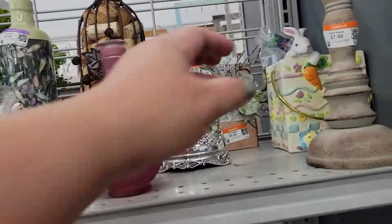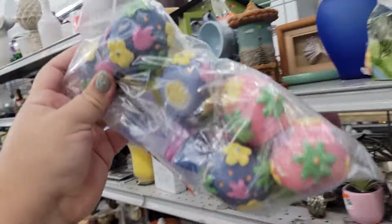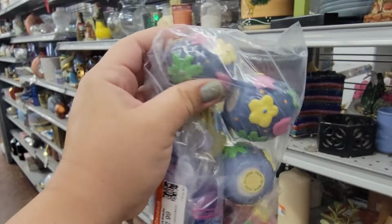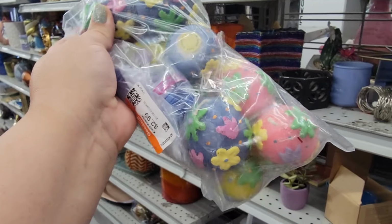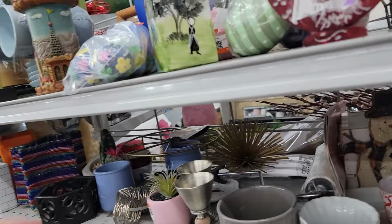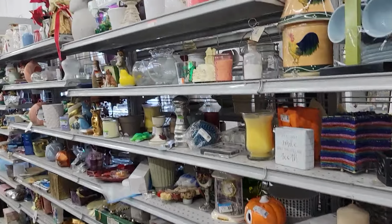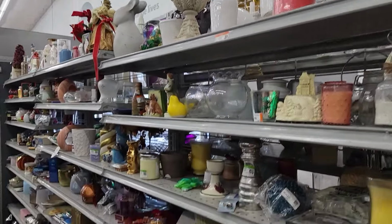And then back here in the corner, I found myself more candles. I thought they were shakers. Nope, more candles. And then one more thing to check on the way out is that little pile of little bags of toys that were 49 cents.